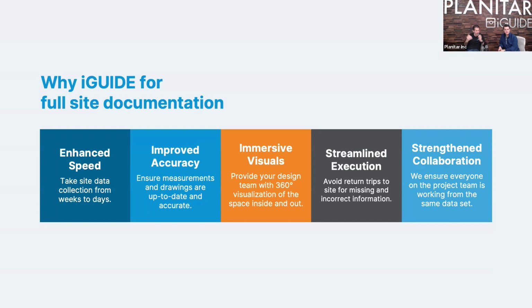Improved accuracy. Same thing. Again, wrong measurements in this world, a bad measurement is a lot more expensive than what we ever will be. So making sure that their measurements are accurate, they're up to date, absolutely important. I'm going to jump across to that streamlined execution. And that again is avoiding those trips back for missing information or wrong information. It really streamlines that design process. And in that commercial world, they don't measure cost in terms of how much your service costs. Their measurement is how many days are we delaying the opening of our business. So if I delay grand opening by 2 weeks, if I'm targeting $250,000 a day in revenue, you're up millions of dollars over those 2 weeks.